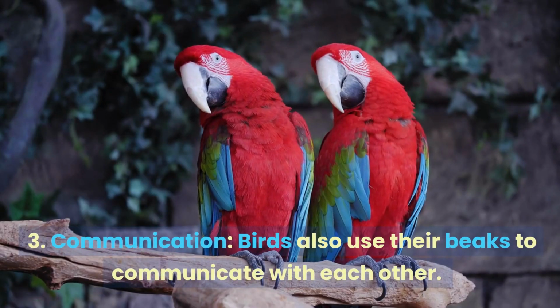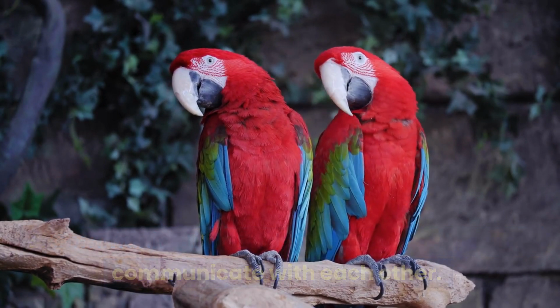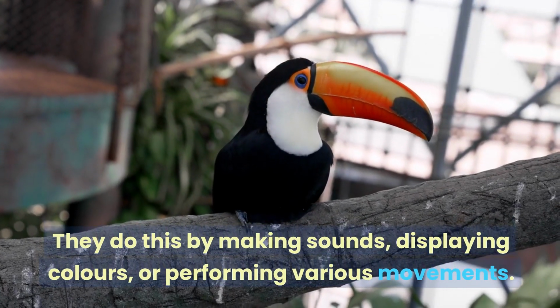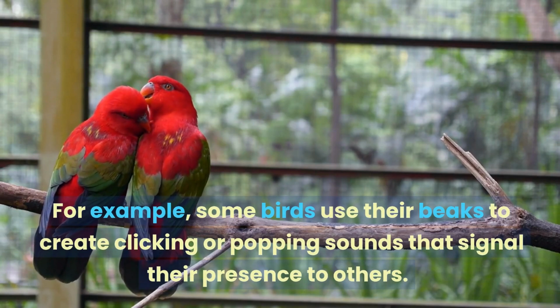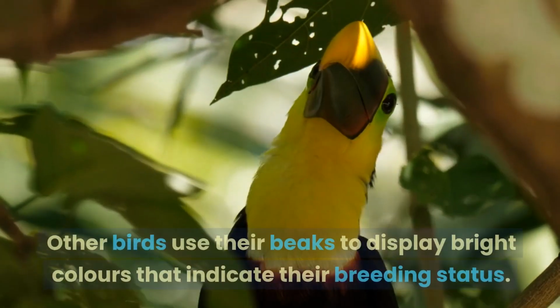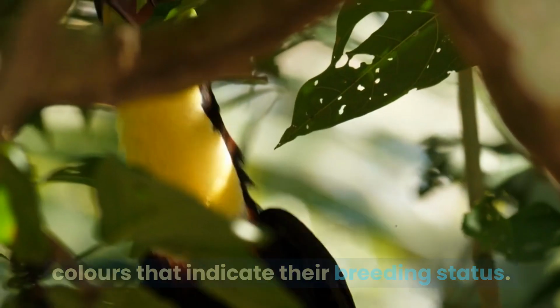3. Communication. Birds also use their beaks to communicate with each other. They do this by making sounds, displaying colors, or performing various movements. For example, some birds use their beaks to create clicking or popping sounds that signal their presence to others. Other birds use their beaks to display bright colors that indicate their breeding status.